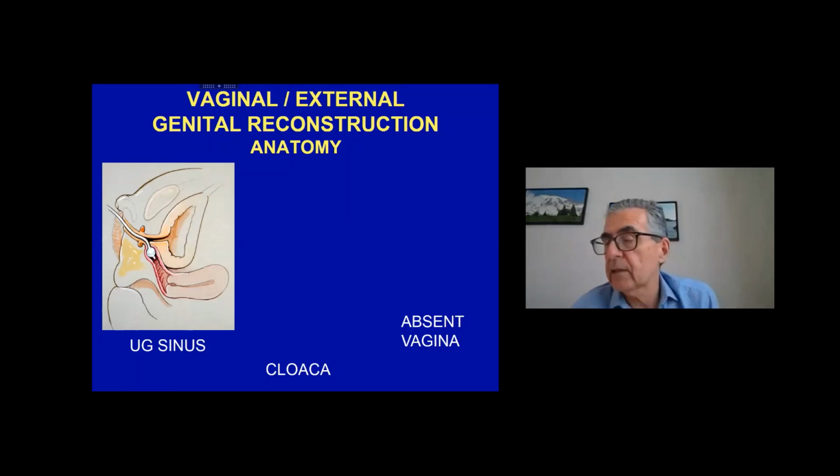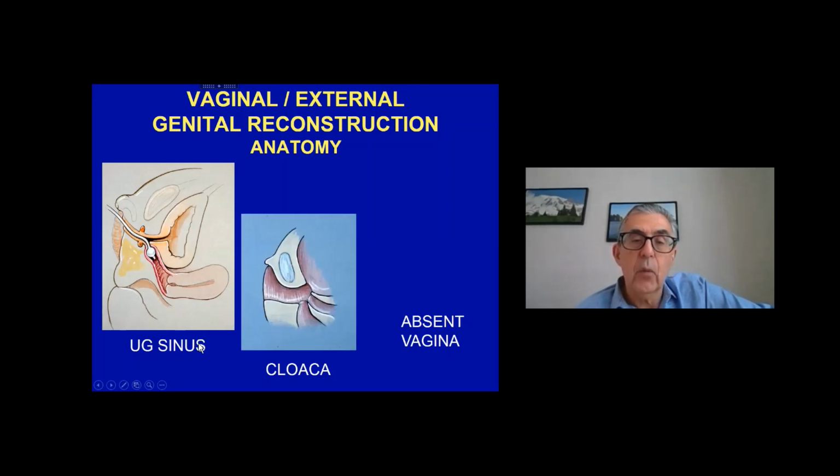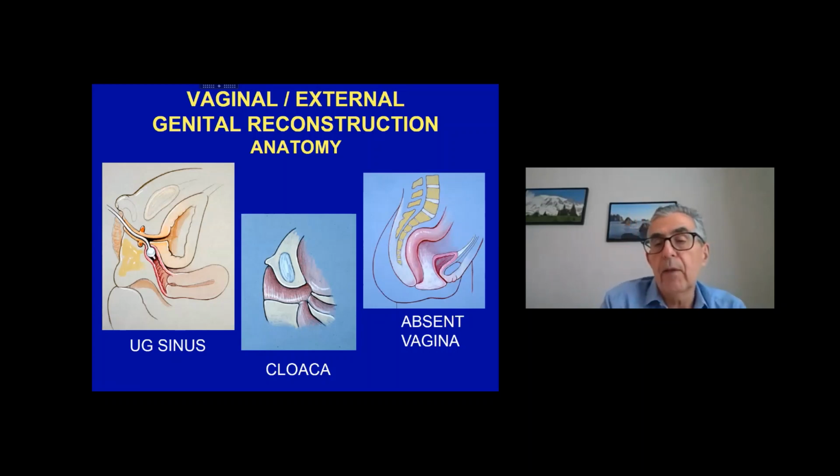Finally, just for the last minute, I'll talk about lower genital anomalies of the vagina, including a UG sinus. Basically, both the vaginal and the urethral openings come together in a single common channel. And the second is a cloaca, where the rectum, the vagina, and the urethra all come together as one sinus to the outside, so there's basically one opening to the outside, or an absent vagina.